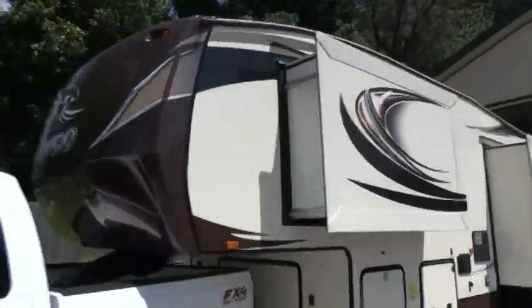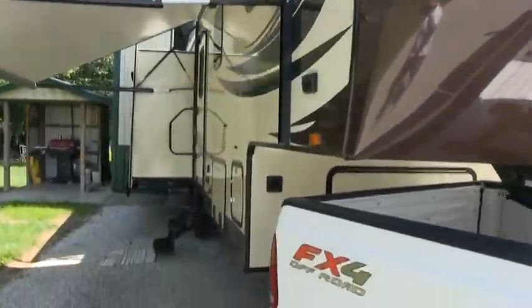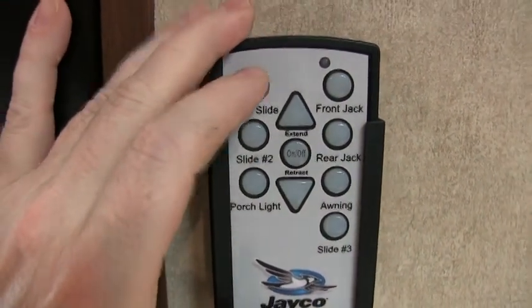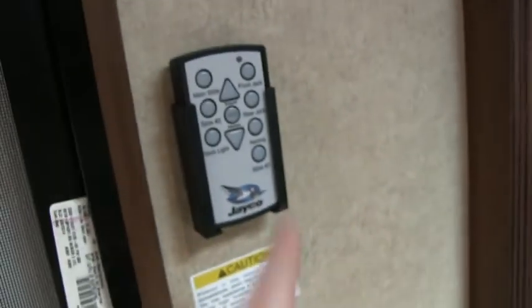This camper is equipped with the upgraded 15,000 BTU air conditioning unit. Power front jacks. Here's your remote control for all the features on the outside of the coach. Slide out your power jacks, power rear jacks, porch lights, slide 1, 2, and 3, and your awning. Nice feature to have.